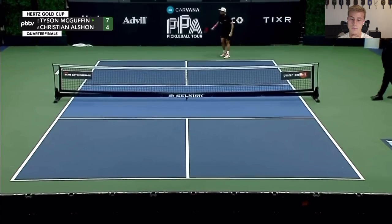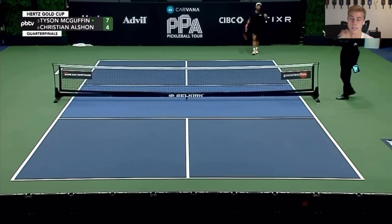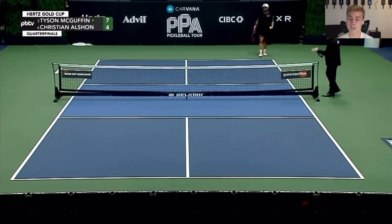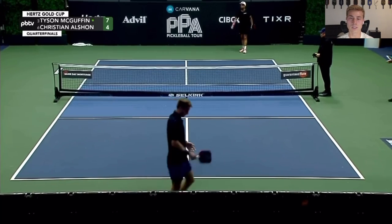Tyson did a really good job just dropping to my backhand. Nothing special. And I can't do anything. I'm taking it out of the air, not hitting a great shot. Got some fans settling in. Might be smarter for myself to let that bounce and hit through it.